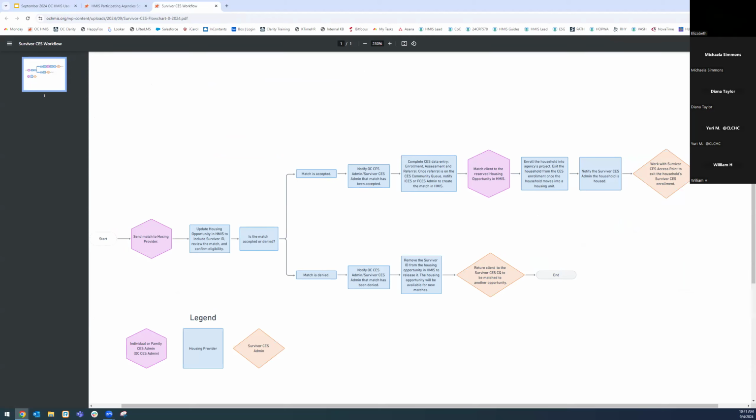As mentioned, this flowchart is also included in the KB. Just wanted to briefly go over this. This is the same information shared in the previous slides. The legend here will list the responsibilities for each individual team. So it would be OC CS admin, either family or individual, housing provider, and the survivor CS admin.